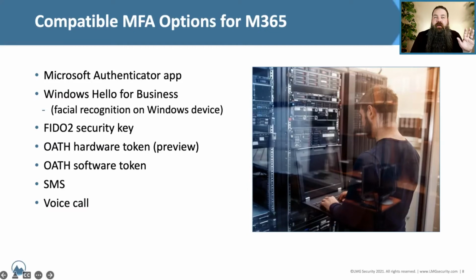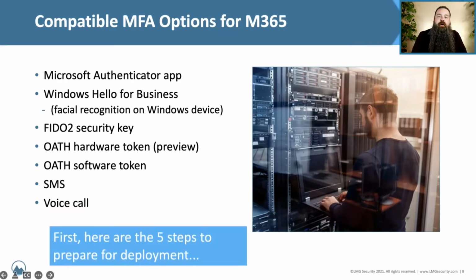Now, before we really get into the actual implementation of multi-factor, we need to talk about how we prepare for deployment. How do we get ourselves and our organizations ready to make what for some users can be a pretty substantial change to how they operate in their daily interaction with your software? So we've broken this down into 5 steps that you can run through to prepare yourself and your team for the inclusion of multi-factor as a daily part of your security program.